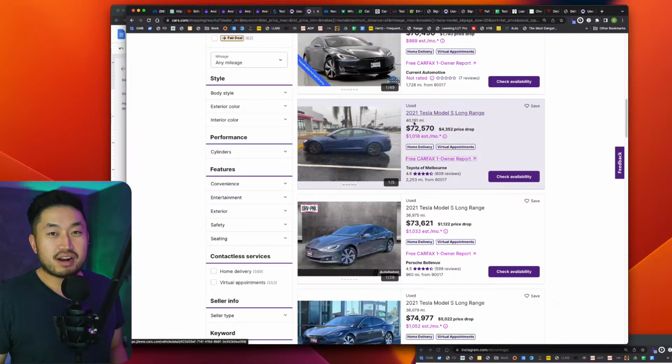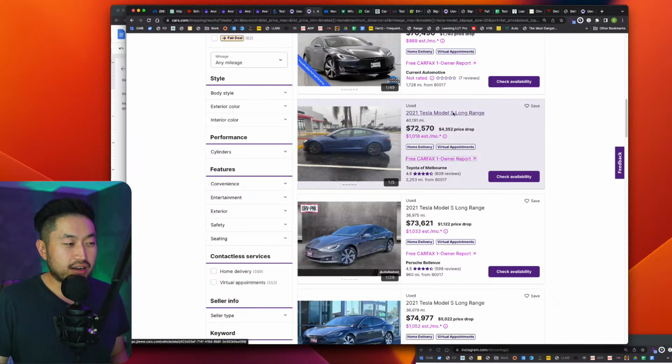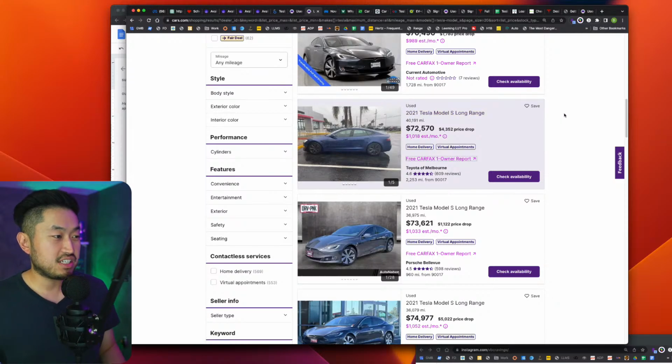for $72,000, or basically the price of a loaded Model Y Long Range or a Model Y Performance, you cannot beat that at the end of the day. So that's a pretty decent deal. But I do think the Model S is going to get even lower. I think by the end of the year or even January, February, the Model S market is going to definitely take a bath.